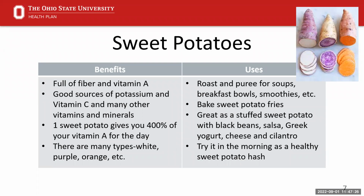I love roasting these guys all the time. I do a butternut squash sweet potato soup. The puree is good for putting in breakfast bowls, smoothies, making some sweet potato fries too. I love stuffing sweet potatoes. Instead of using a regular potato, you're going to get more nutrients from that color. And I might do a black bean salsa, Greek yogurt, cheese and cilantro stuffed sweet potato. I do sweet potato nachos, which are fantastic.